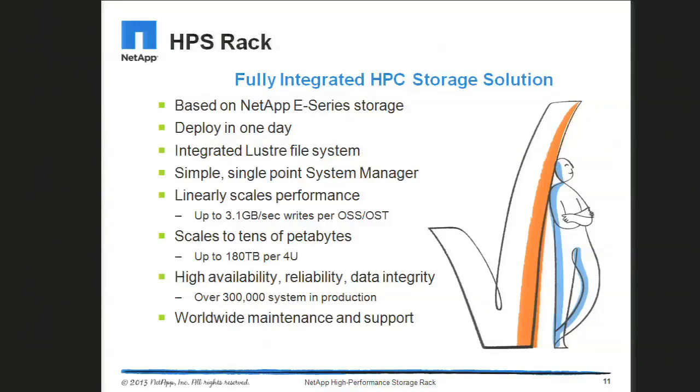For other customers, we want to provide options like our high-performance storage rack, where we bundle in NetApp E-Series storage along with those open storage controllers running the Lustre distribution. Customers who aren't as familiar with Lustre, or don't want to go through that entire process, can buy a pre-bundled rack, mount up their Lustre clients, and have an exported file system within a couple of hours. It's certainly no substitute for a build-your-own, built by experts, but we're trying to democratize it and get it out to enterprises that may want to use this for missions outside of the traditional scope.